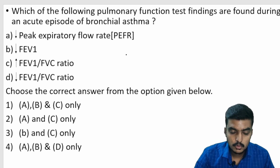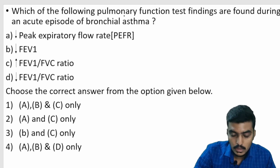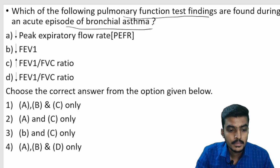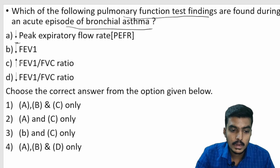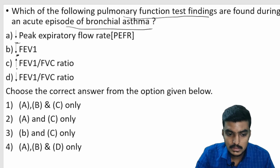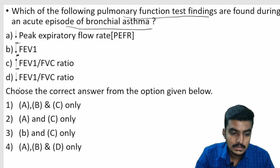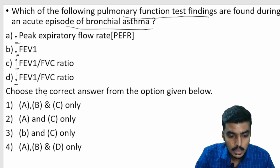First, we have to focus on the key points in the question. So they are asking for pulmonary function test findings found during an acute episode of bronchial asthma. So choice A is decreased peak flow rate, choice B is decreased FEV1, choice C is increase in FEV1 by FVC ratio, and choice D is decrease in FEV1 by FVC ratio. Choose the correct answer from the options given below.